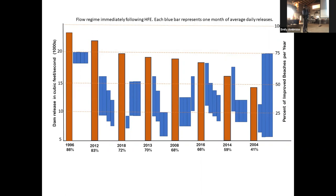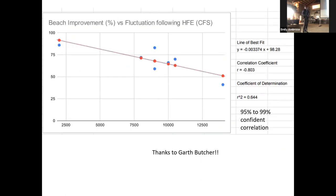And then I had a very good friend, happens to be a mathematician. He speaks the language of statistics. It's not my vocabulary particularly. But the important thing that he came up with is that this number right here says that there is a 64.4% probability that flow fluctuation will give you the result of success or failure. Just throwing it out there, just thought it was an interesting thing.